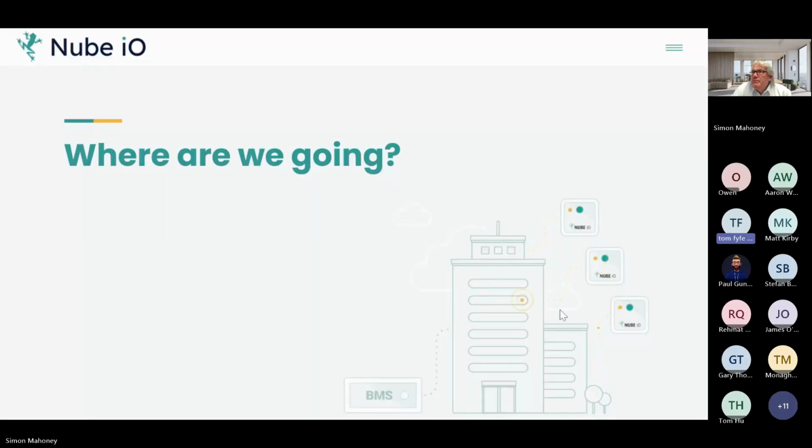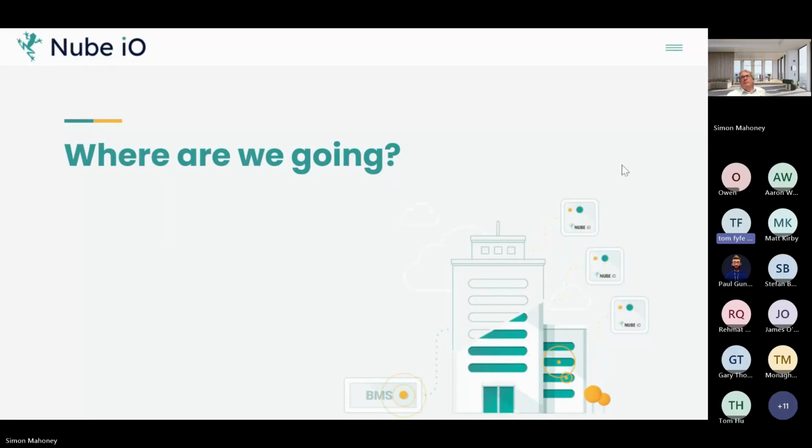Tom, where are we going? Yeah, so in terms of what Nube's plan is, we have a very good range of hardware, a very good range of software at the moment. We want to expand that over the next 18 months to 2 years to include our Generation 2 software and Generation 2 hardware. So the solution we have today is a very good one.